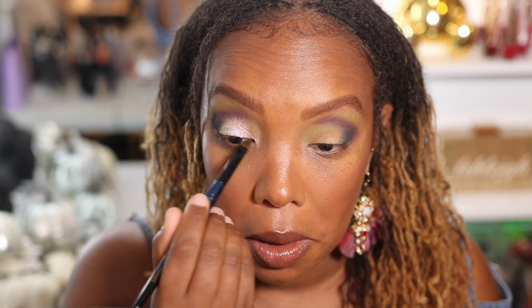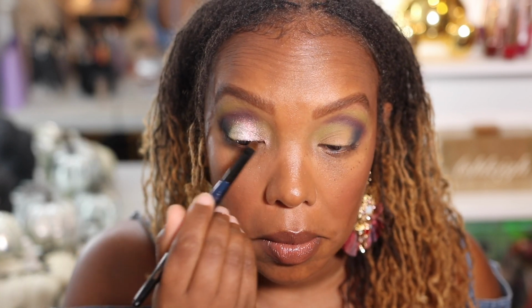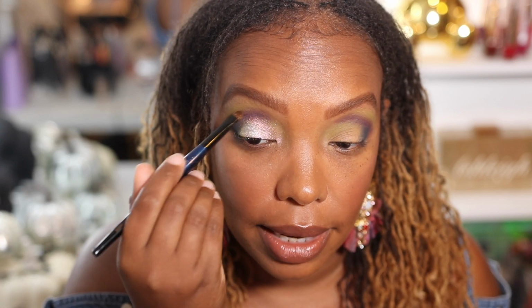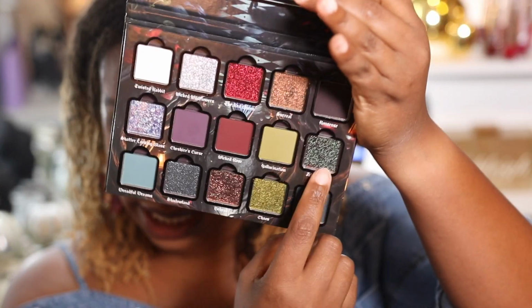Taking my little flat definer brush. And at this point, I'm just blending this shimmer shade out, with no extra product. But I do want to take Jabberwocky. I'm going to take just a little bit. That shade is gorgeous.